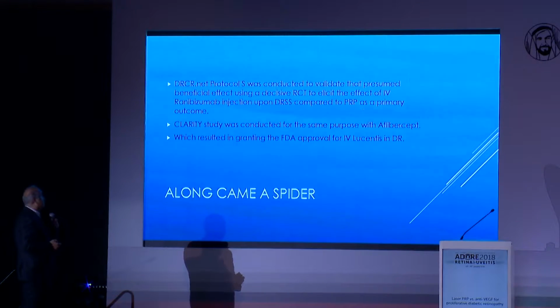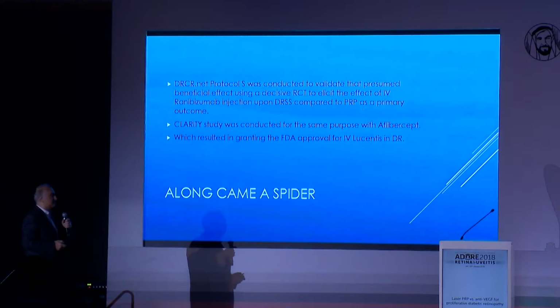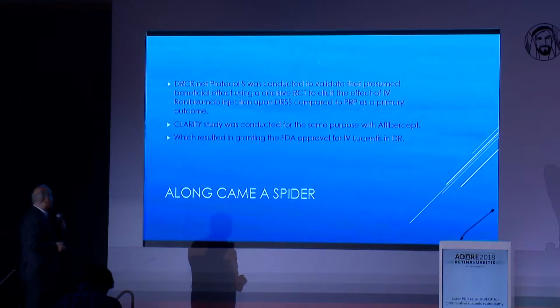So DRCR.NET Protocol S, which is different than I, was conducted to validate that presumed beneficial effect using a decisive randomized controlled trial to elicit the effect of intravitreal ranibizumab injection upon the diabetic retinopathy severity scale compared to full scatter pan-retinal photocoagulation as a primary outcome. So that was the main focus of the study. Also, the Clarity study was conducted for the same purpose with aflibercept, which resulted in granting the FDA approval for Lucentis in the treatment of diabetic retinopathy.